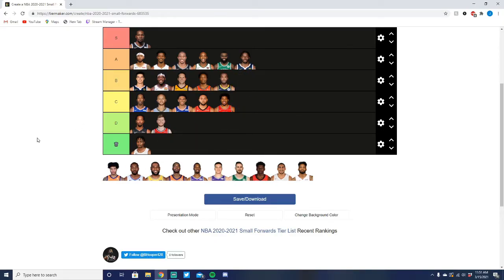TJ Warren has been injured for almost all of this season. At least it's been a while. I'm not sure how many games he's missed this year. Has he played this year? I'm not entirely sure if he's played this year. He's only played a couple of games, I feel like. But going off of what we saw last year specifically, and the last couple of years, he's been like a 20-point per game scorer on relatively good efficiency, above average-ish defense. He played incredibly in the bubble. I like TJ Warren a lot. I think he's a really good player, and I think he deserves a spot in B tier. He's one of the better players in B tier.